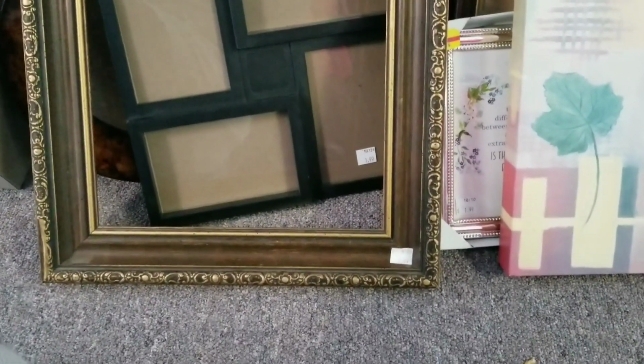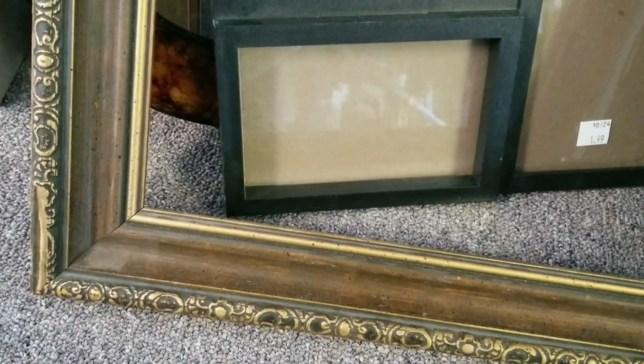Beautiful old frame. It did have some damage. I don't know what it is about old frames. I'm drawn to those too.